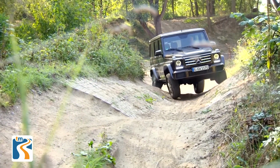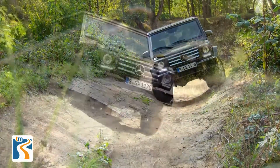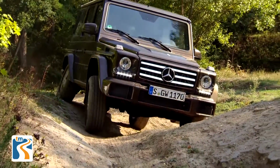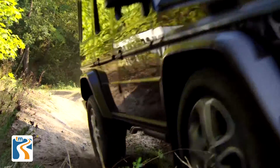Now, it has a very high range of spring travel, which means that a lot of those bumps and rocks and tree stumps that you go over when you're off-roading are going to be absorbed into those springs and give you a lot smoother ride.